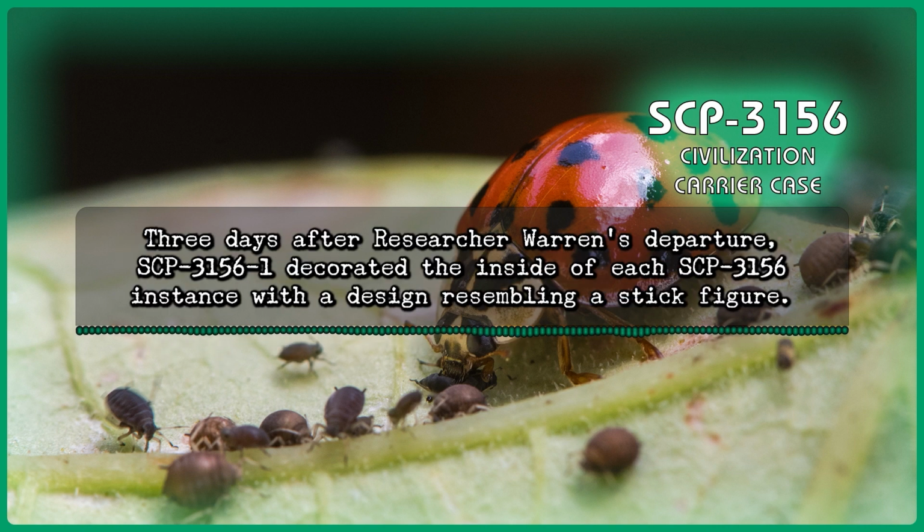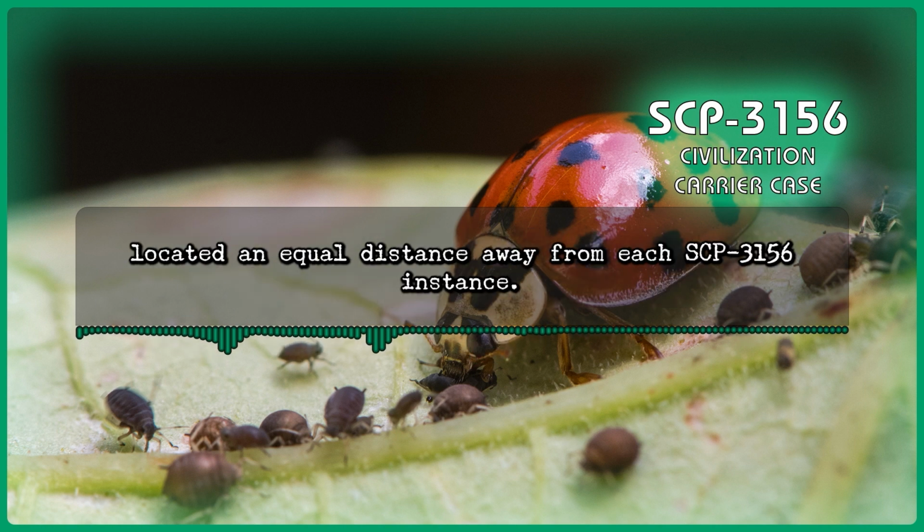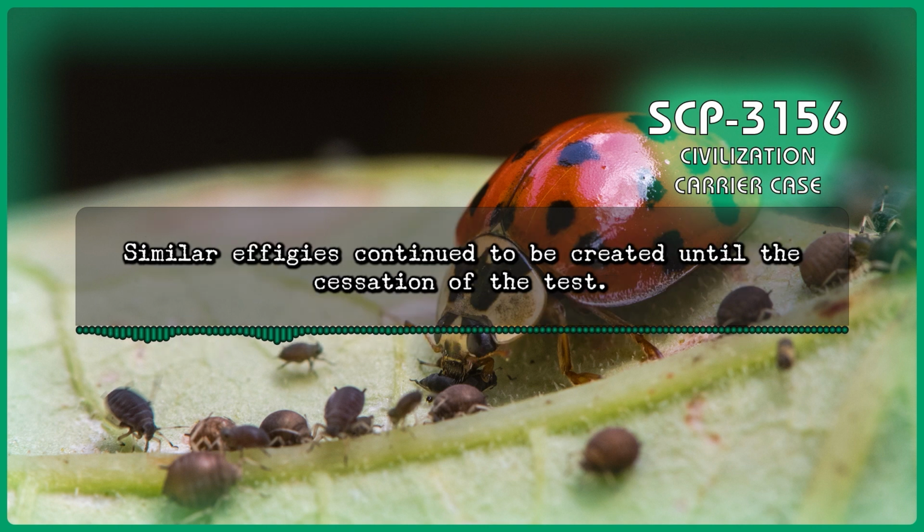3 days after Researcher Warren's departure, SCP-3156-1 decorated the inside of each SCP-3156 instance with a design resembling a stick figure. 7 days after Researcher Warren's departure, SCP-3156-1 created a stone structure resembling a human male, approximately 1 foot tall, located an equal distance away from each SCP-3156 instance. All instances of SCP-3156-1 would approach the statue simultaneously at least once every day after construction was completed, usually between the hours of 9 a.m. to 10:30 a.m. Similar effigies continue to be created until the cessation of the test.